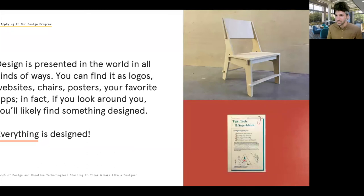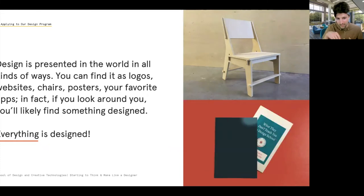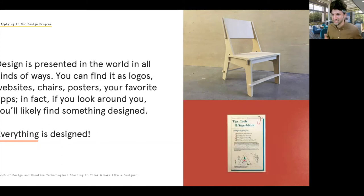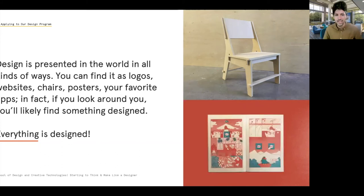As you can see in these photos, the photo at the top is a chair prototype that one of our students did in one of our 3D design classes. And that little GIF down there is actually a zine publication that a lot of our graduating seniors about two years ago did with AIGA, the design magazine. They created this zine called Things That You Don't Learn in Design School. So again, more on the graphic design side. But there are all different types of design, all different types of designers.